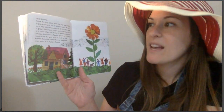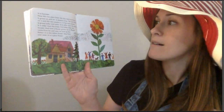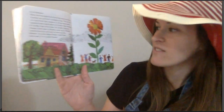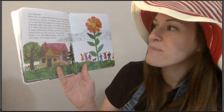It is summer. Now the tiny plant from the tiny seed is all alone. It grows on and on. It doesn't stop. The sun shines on it and rain waters it. It has many leaves. Let's count the leaves. Get ready, go. 1, 2, 3, 4, 5, 6.